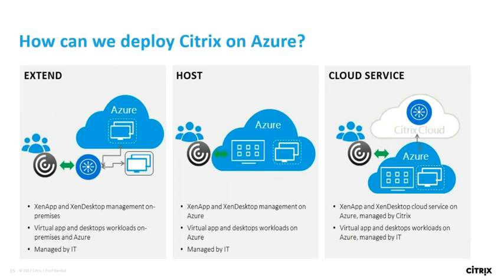The other option is to go all in and host all of your infrastructure in Azure. So you put your XenApp and XenDesktop management on Azure, and you take your own licenses and you set it up as though it was a private data center, and the workloads and the apps would be in Azure and would be managed. And then, as already mentioned, is the cloud service option, where you use the Citrix Cloud service for your management tier, and then you deploy your virtual apps and desktop workloads on Azure, and you would manage your own workloads, your apps and desktops in Azure, and Citrix Operations would manage the management tier, the management plane of that deployment. So it's three examples of how potentially you could move onto Azure.